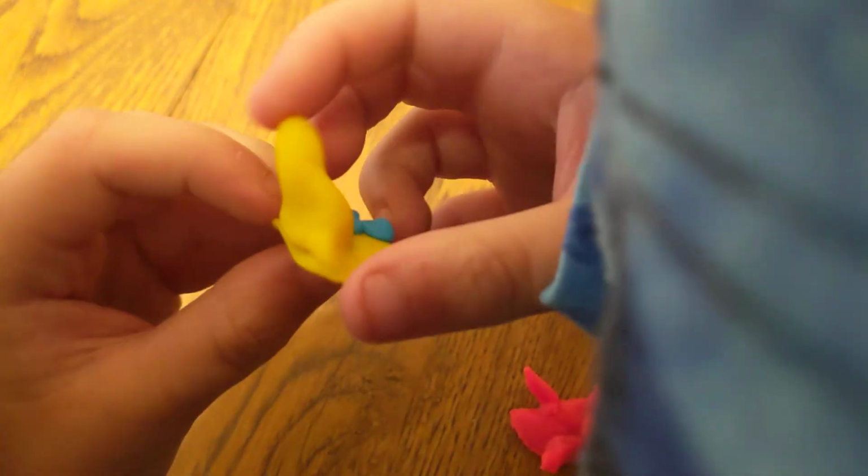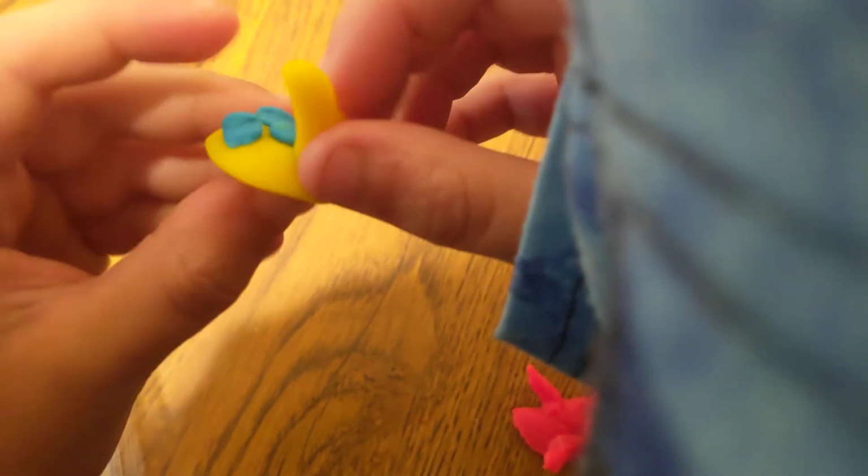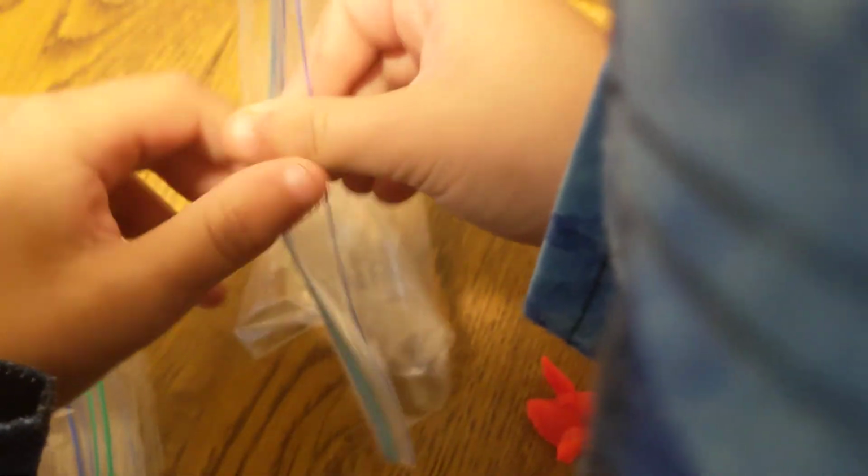Next up, number eight is a giraffe. Look at this thing, this is fantastic. So, look at this. It's more traditional. You can pull the tail, and its head moves. It's a toy where the head moves and its tail moves. And there you go.